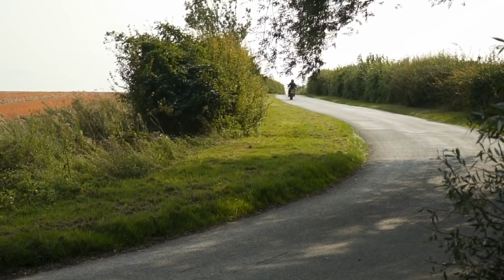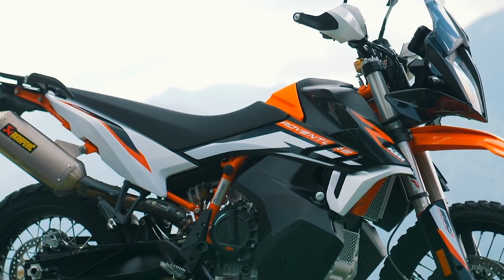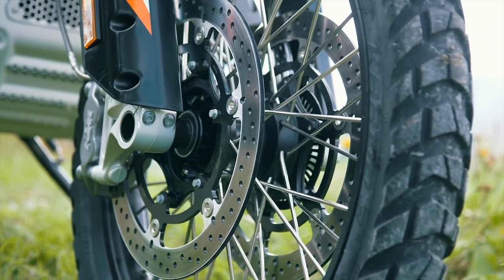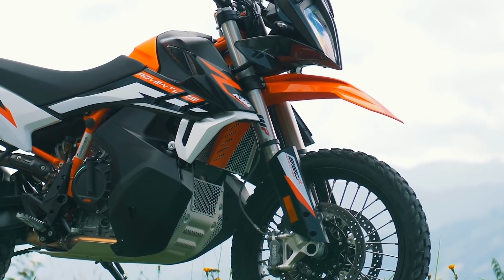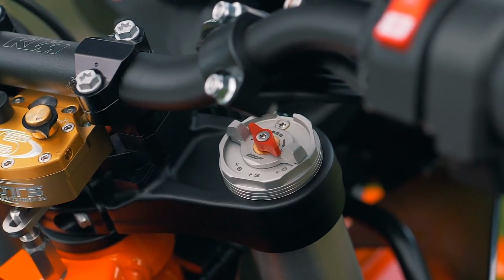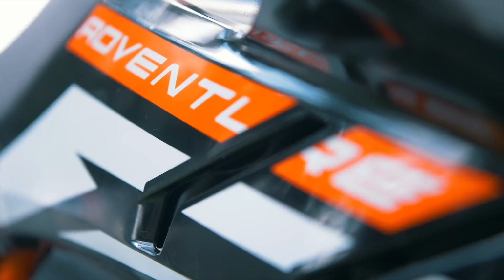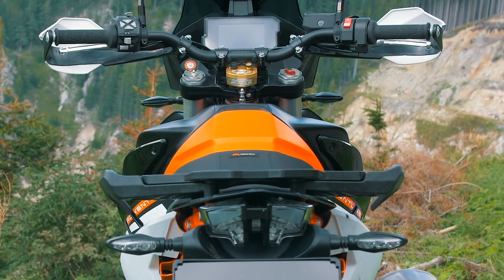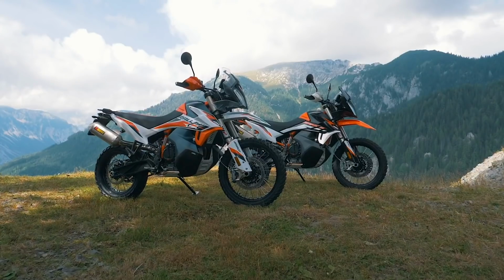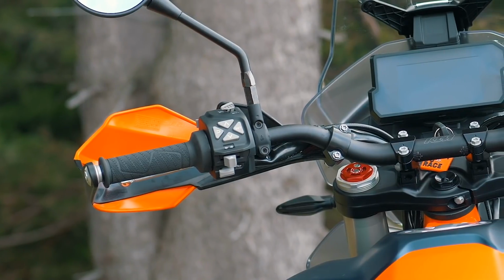There are some chassis upgrades as well, with a lighter aluminium steering head tube and a lighter subframe too, although in total the bike has put on 7 kilograms versus the 790 Adventure R. KTM also say that the settings of the WP Explore suspension have been revised and the brakes have been reworked front and rear as well. In terms of electronics, both the ABS software and the traction control algorithm have been improved for 2021, and cruise control now comes as standard.